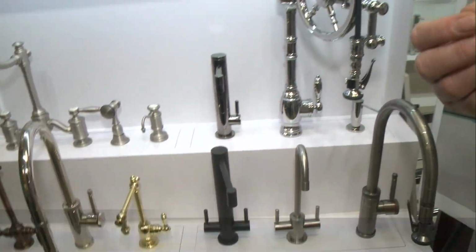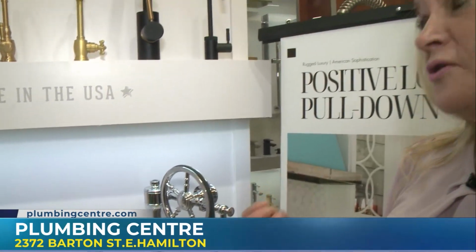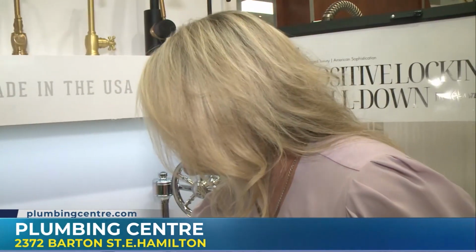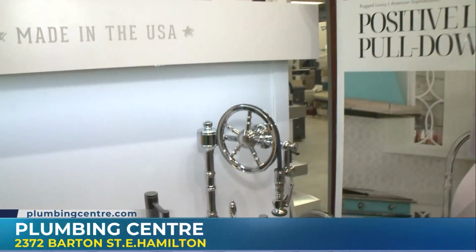And the other nice thing about Waterstone is that they have a lifetime warranty. Oh, wow. So basically, even if your soap pump breaks, they'll replace it. Nice, very good. Very great company.